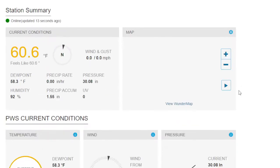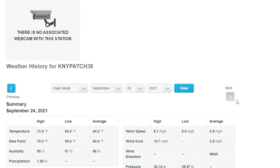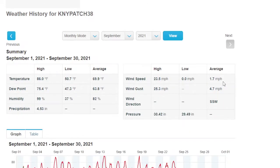I'm just curious to see how much rainfall they've gotten this month in North Patchogue. If we can get the monthly rainfall. Let's see. Precipitation for the month. I guess we'd have to go to monthly mode and see if we can get that. 4.53 inches. All right, that's not terrible, but that's still kind of wet. That's definitely above normal. Very much above normal for precipitation. It's a very wet month, a very rainy month across the area.